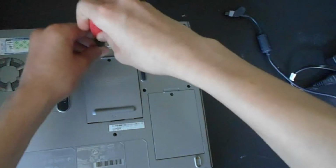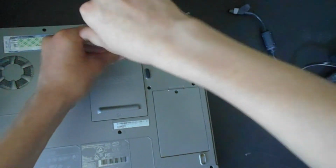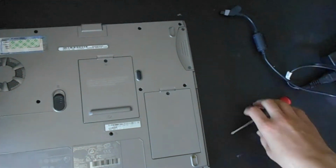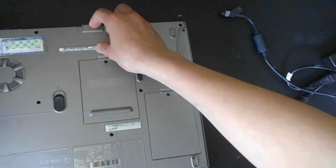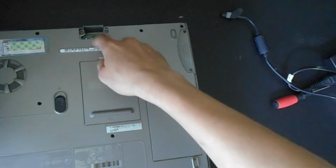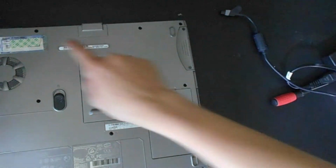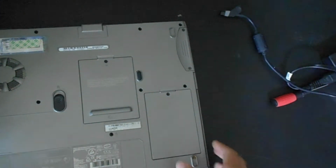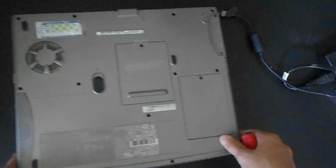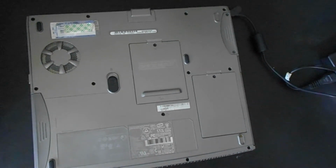And now the memory. So next, I don't quite know what this is, but I can just pull that out. It's just a piece of plastic. There's really nothing in there. It's just a little thing you can look at. Here you have the Windows key. I covered that up with a piece of tape, because even though the camera quality is not that good, I don't want people stealing my Windows XP Home Edition key.